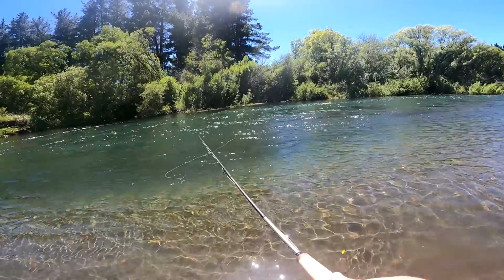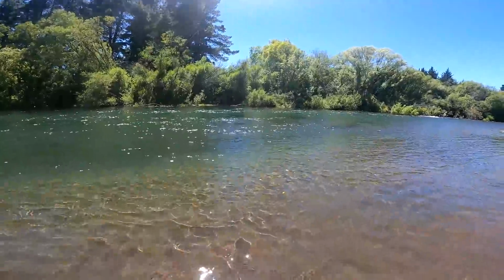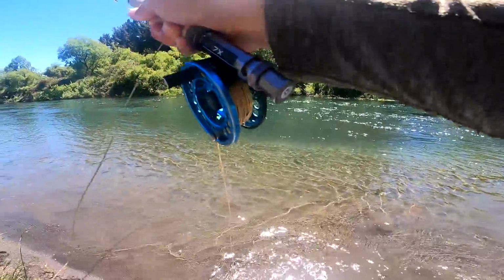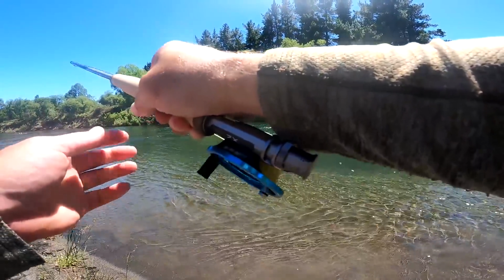Alright, so I'm trying to put some roll casts in there now so I can get that leader to collapse and hook fish, which has worked a treat. I've been trying to get that fish with the traditional cast for quite some time.